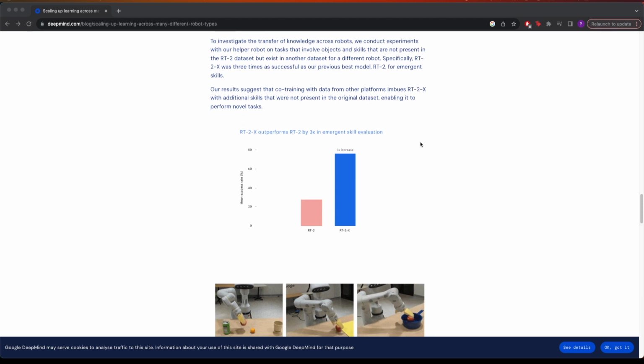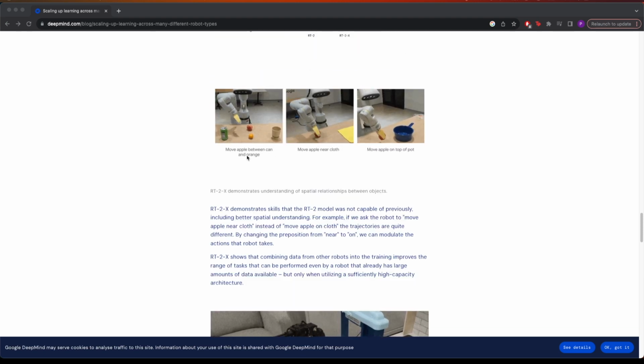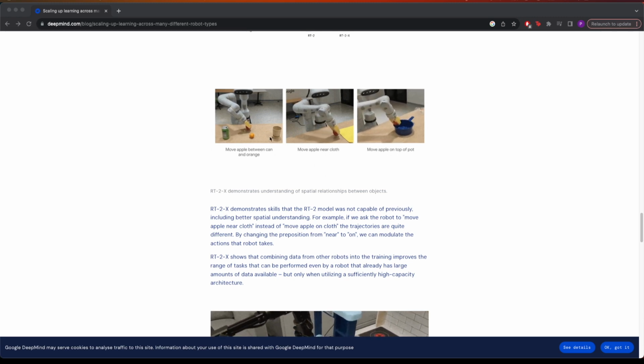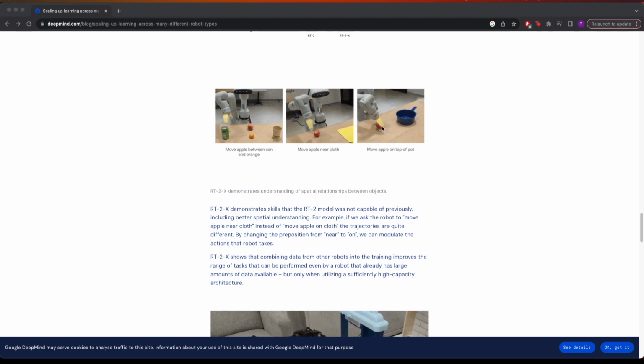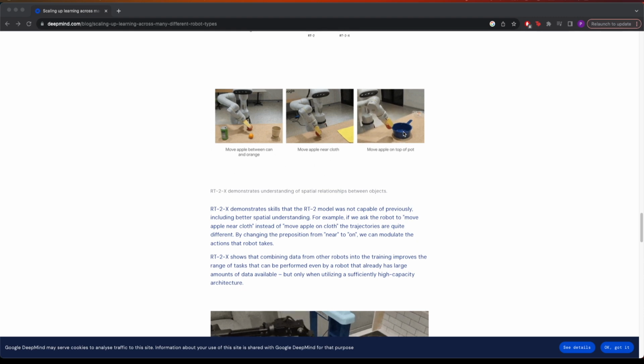So it is able to come up with emergent skills which were not present in the original dataset based on this training. We can see here, move the apple between can and orange. It is moving the apple between the can and orange. Next is move the apple near cloth. It is moving the apple from here to the cloth. And move the apple on top of the pot. We can see it is able to take the apple and move it on top of the pot.